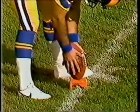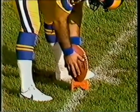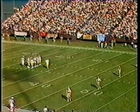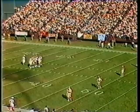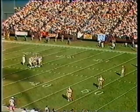Corral didn't even kick in the preseason because of a groin pull. That may have been what he needed because he's kicked so well in the regular season. Well, he's kicked off well. I mean, he's kicked field goals well. His kickoffs have been solid, and he's also punted very well. He's got a 42-yard average punting the football, so he's an all-around kicker, and it helps keep an extra man on the roster also.